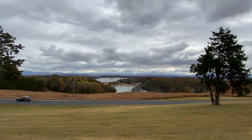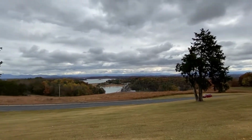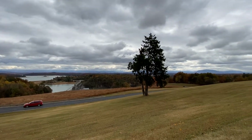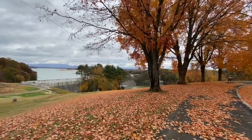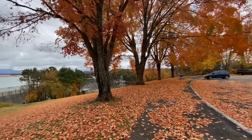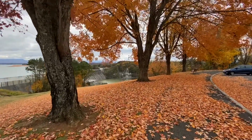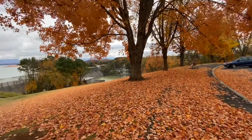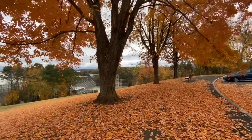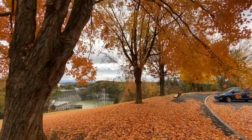And this is a happening place today. Usually there's nobody up here, and there is a constant stream of cars. So now we're down here closer to the dam, and it's just so beautiful. All the leaves are down. Well, not all of them are down, but they're coming down. And probably by the time you watch this video, the trees will not have anything on them.